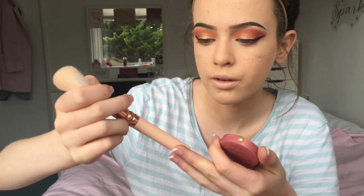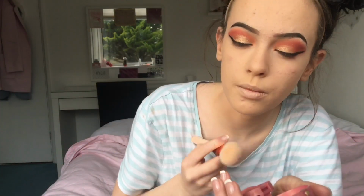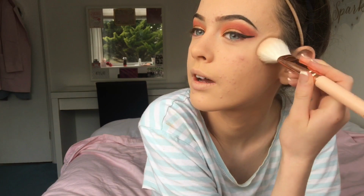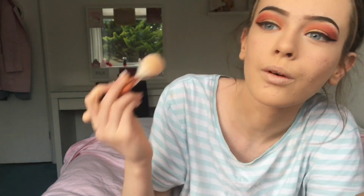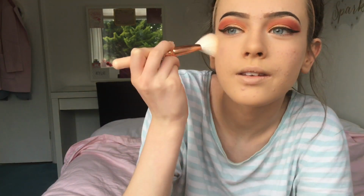I'm going to be using the Zoeva Rose Golden Luxe Chic Sheer Brush. I'm going to be dipping it in. I used a bit too much. It smells really nice actually. Oh, that's just because the brush has been washed. I don't really wear too much blush, but I have tons of blushes. I have a whole drawer just for blush. That's saying something, isn't it?